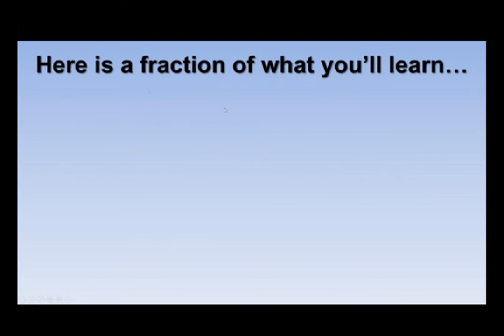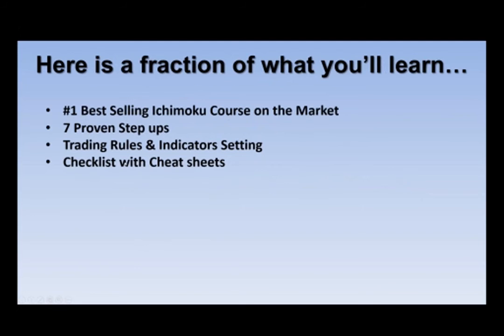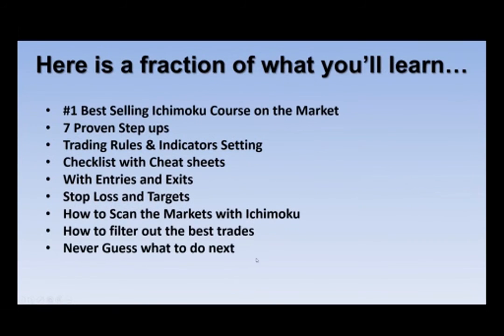So here's a fraction of what you'll learn. The number one best-selling Ichimoku course on the market, 7 proven setups, trading rules and indicator settings, checklist with cheat sheets, with entries and exits, with stop losses and targets, how to scan the markets with Ichimoku, how to filter out the best trades, never guess what to do next, and how to avoid the head fakes. Now here's the thing. Ichimoku is already on your trading platform. I'm just going to teach you how to use it properly. You don't have to buy an indicator. It's on most of them already. And if it's not, just set up a demo account on TOS and you'll be good to go.